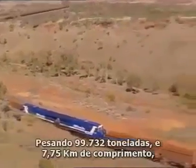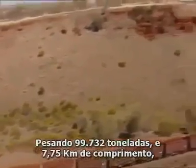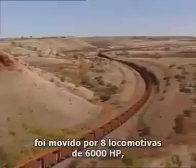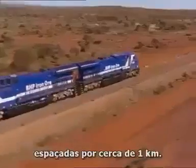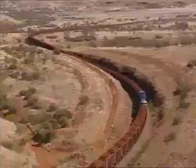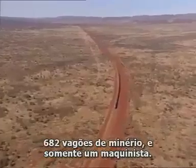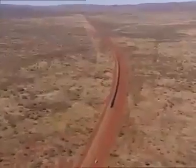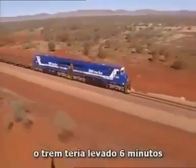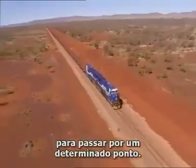Weighing 99,732 tonnes and 7.753 kilometres long, it was hauled by 8 6,000 horsepower locomotives, spaced at intervals of nearly 1 kilometre. 682 ore cars and 1 driver. At its top speed of 75 kilometres per hour, the train would have taken 6 minutes to travel past any given point.